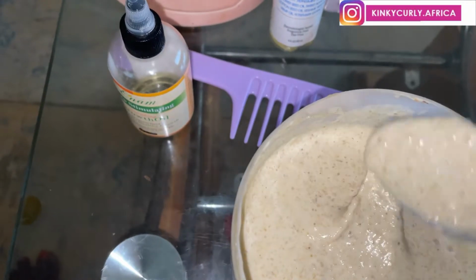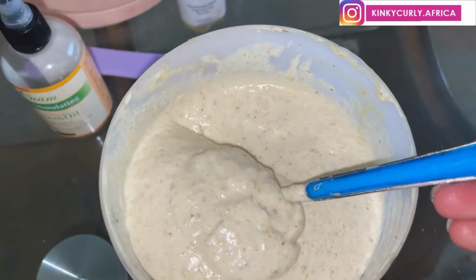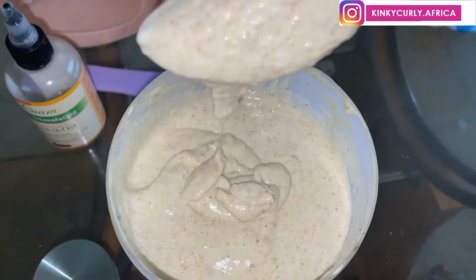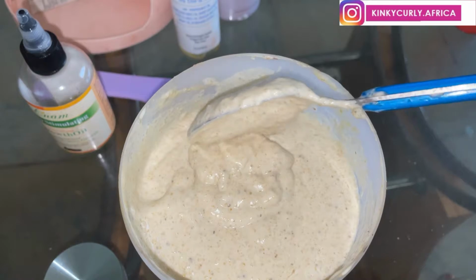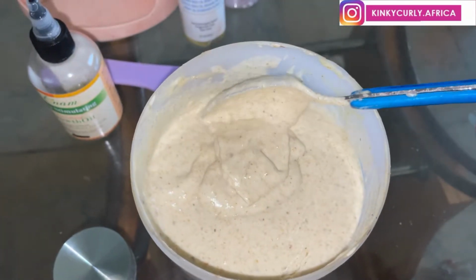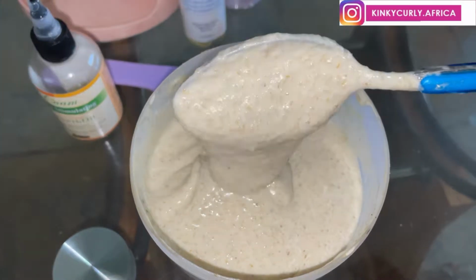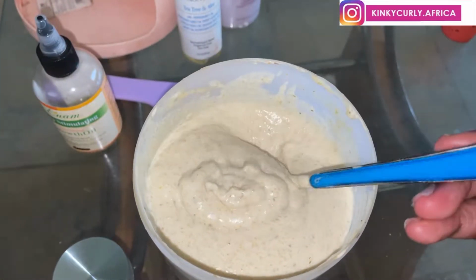You can see the fenugreek is making it draw a bit, like it's giving it some slimy vibe, but the fenugreek is going to help with the moisturizing component, and then the egg and the mayonnaise are the protein, and the oils are just going to help it to work better to provide slip and to just kind of seal in the moisture.